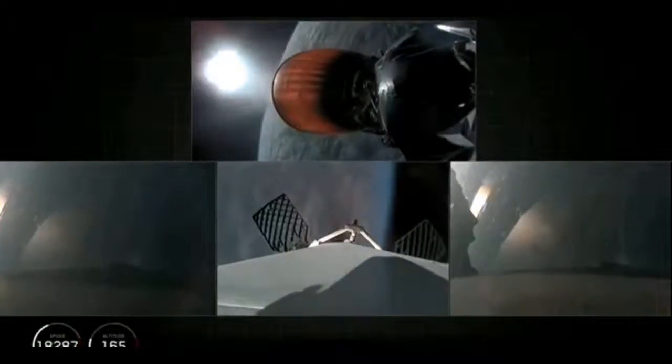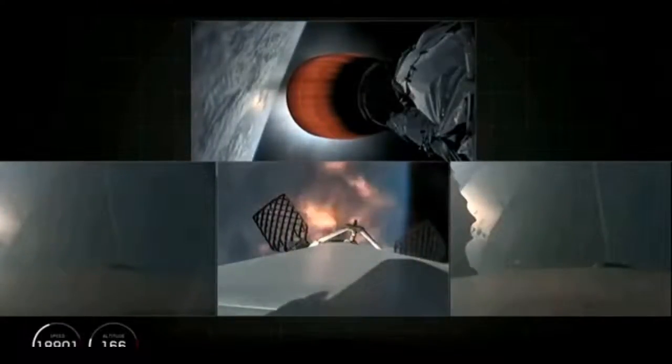Stage 1 entry burn has started. Side boosters are transonic. And there you can see the re-entry burn for center core has begun. Coming up in about 5 seconds here, the side boosters' landing burn will begin as well. Side booster landing burn has started.